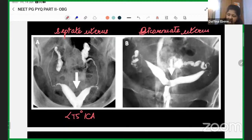Can you see this picture? Here it is a very acute angle. Here it's a very wide, obtuse intercornual angle. That is how you can differentiate between a septate uterus and a bicornuate uterus.